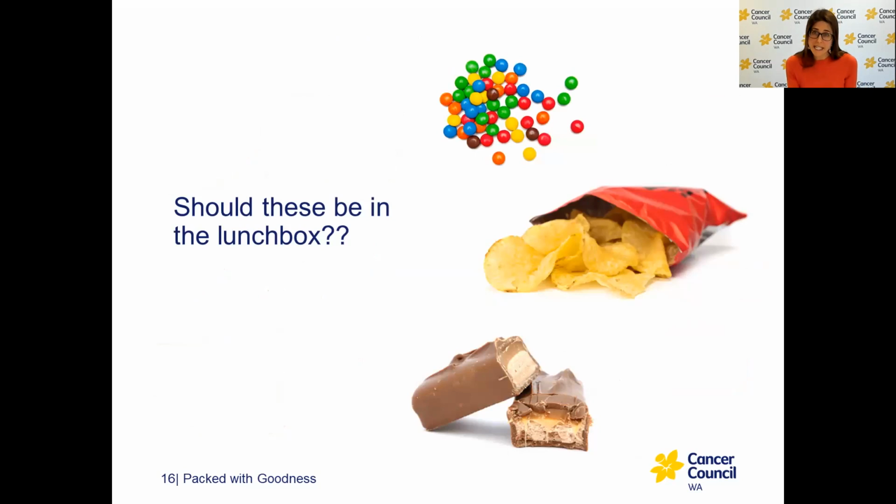Okay, so should these be in the lunchbox? Think back to the Australian Guide to Healthy Eating and think about what we said with the plate and with what sits outside the plate. And these are the kind of foods that sit outside the plate. These are junk foods. These are high in fats, salts and sugars, and they offer very little nutrition. And so for this reason, we suggest that they are best left out of the lunchbox.